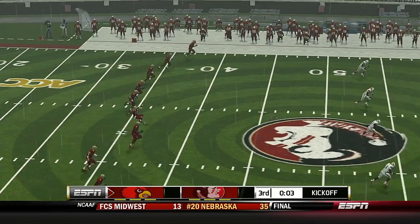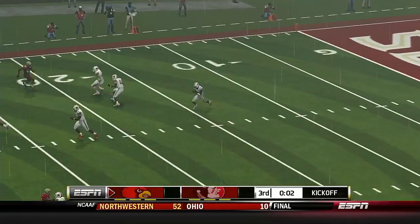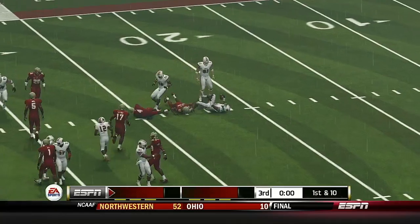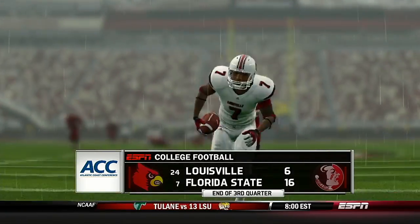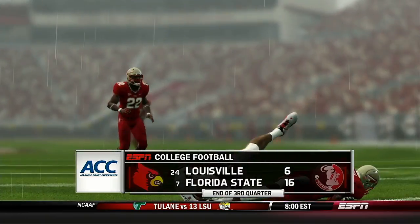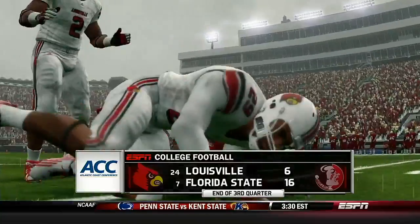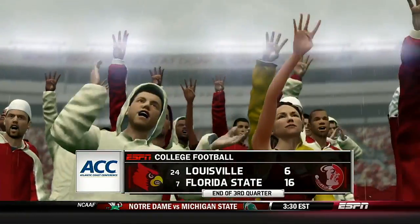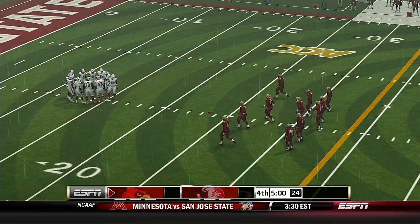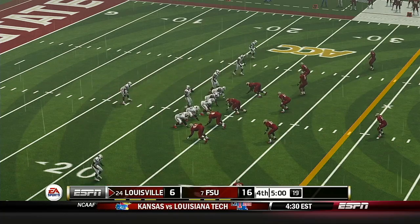Looks like they're ready for the kick. He's to the 20. He makes it out to maybe the 23-yard line. And this is still anyone's ball game as we head into the final quarter of play. 16-6, FSU. Back in this very pivotal fourth quarter. They'll come back out with some confidence from having put through the field goal last time.